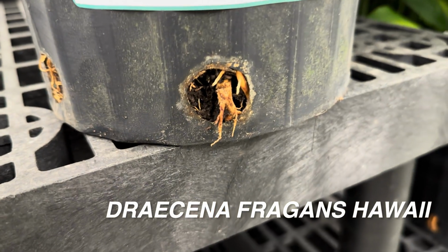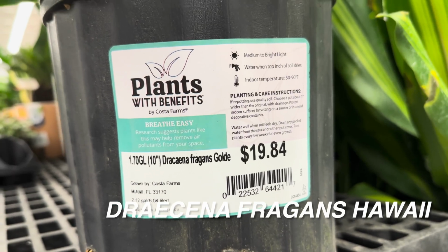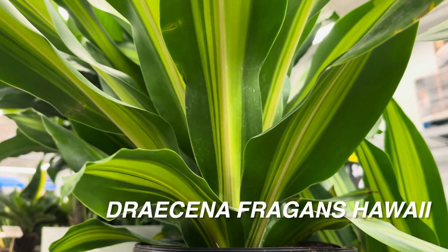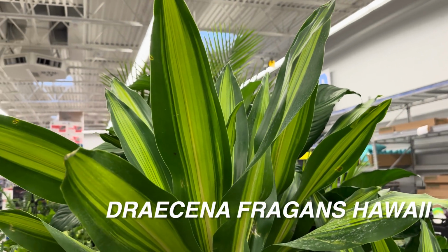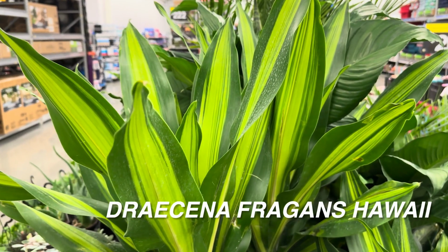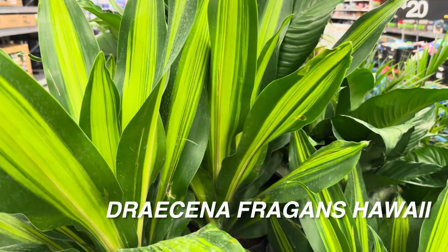And then this one is a Dracaena Fragrans Goldie for $19.84. I was just pointing out that they had some nice root systems right there. It's already popping out of the drainage holes, but look at how beautiful the green on green variegation is. I love the striping. I love Dracaena. I may go ahead and add a Dracaena to my collection. If I do, I may end up adding a marginata though. I just like the very, very thin leaves.